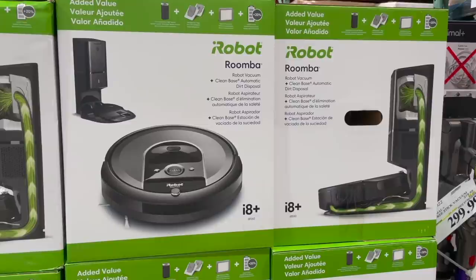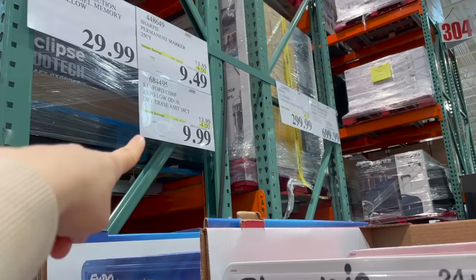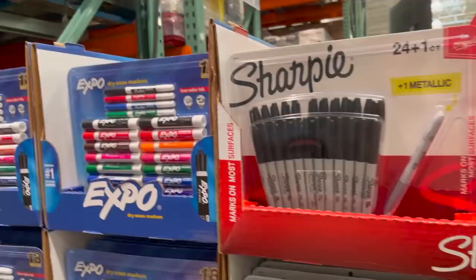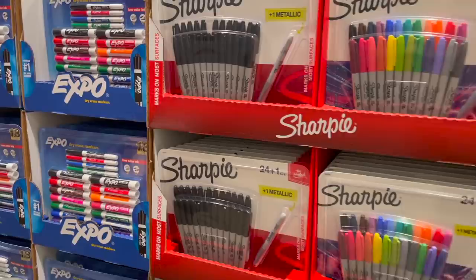If you are working from home or your kiddos are back in school and you need some Sharpies and Expo markers, they are actually on sale right now. So the Sharpies are 25 count for $9.49, and then the Expo markers are 18 count for $10. Don't forget about your teachers, you guys. They are still working really, really hard, and this would be a great gift to drop off in their classroom for 10 bucks. They're teaching your kiddos. They're doing such an amazing job at it. So this would be a great little surprise to leave them with on a special morning.